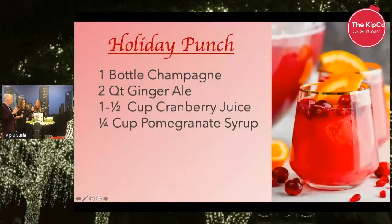So this is what I have for you guys today. It is very light, and it's very easy to make. I'm just going to quickly run through the ingredients. It's a bottle of champagne, a 2 liter of ginger ale, and a cup and a half of cranberry juice.